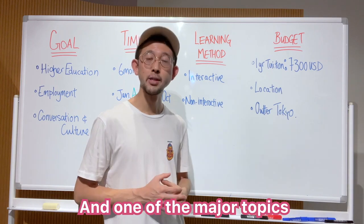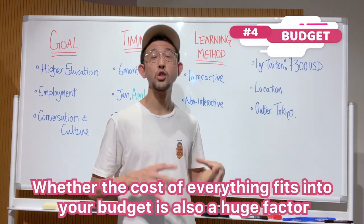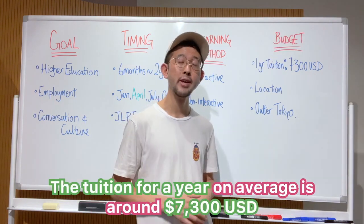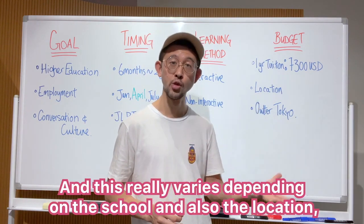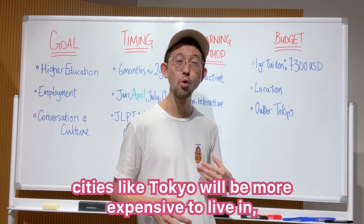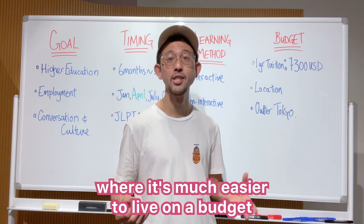And one of the major topics when it comes to thinking about studying abroad in Japan is the cost. Whether the cost of everything fits into your budget is also a huge factor. The tuition for a year on average is around $7,300 and this really varies depending on the school and also the location. As you may have guessed, cities like Tokyo will be more expensive to live in, as opposed to more rural areas like Fukuoka, where it's much easier to live on a budget.